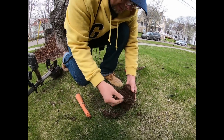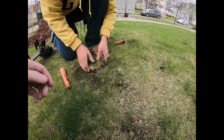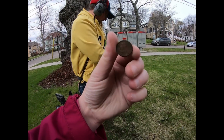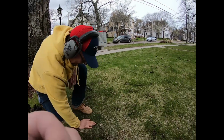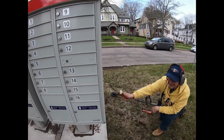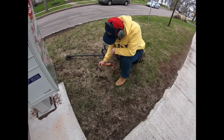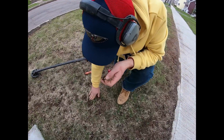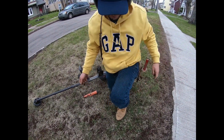Oh, there it is. It's a penny. What year is it? Let me have a look. 2020. Oh, look, Kevin's over here by the mailbox now. You didn't even have to dig much for it. It was right on top of the ground. Well, it was under a little bit. But a set of keys. Are they mailbox keys? No, they don't look like mailbox keys.